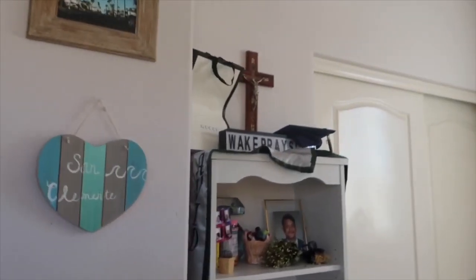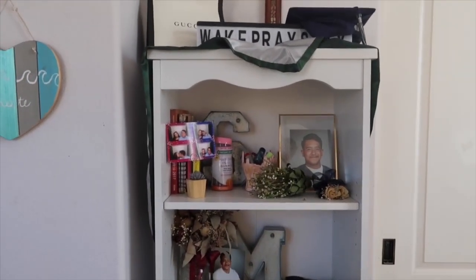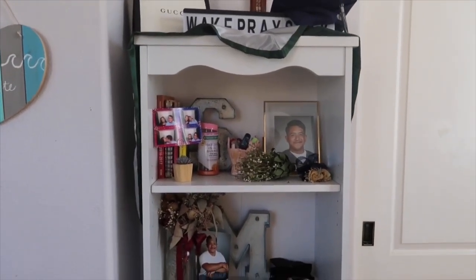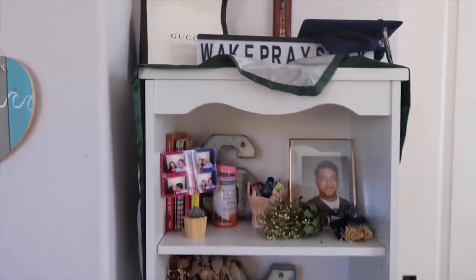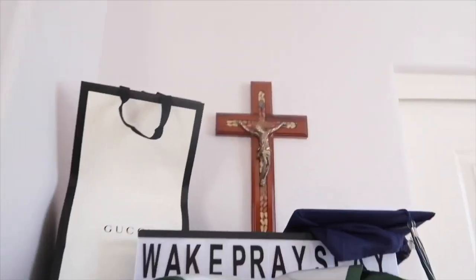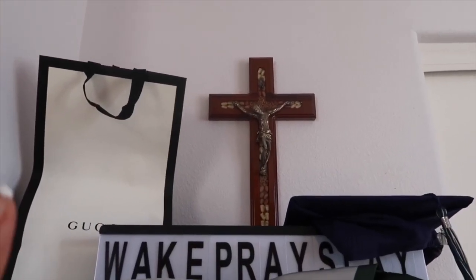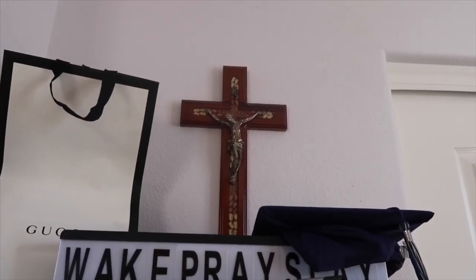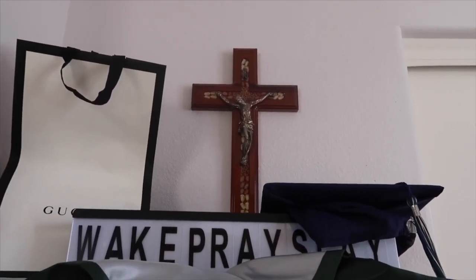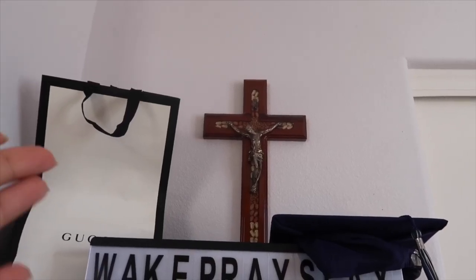Now directly right next to it, I have this really nice shelf. I'm not too sure where it's from, but literally if it weren't for this shelf, I would have no idea where to put all this stuff. So we'll just start at the very top. I have my cross right there that my grandparents gave to me. That's actually imported from Mexico, and it's super special because they gave it to me when I came out of the hospital, and it was something that I'll always remember.